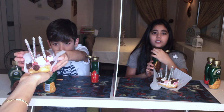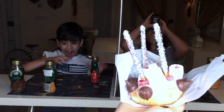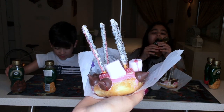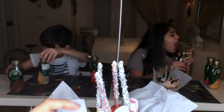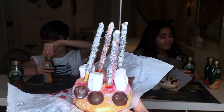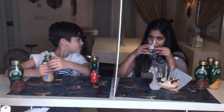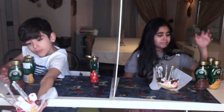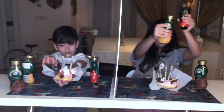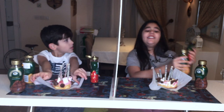Oh my god, the chocolate, it smells so good. It's way too sweet though. No, it didn't taste good. Ooh, my favorites were these two. But this one's not yours. Yeah, okay, that's strawberry. Time for the taste test, my favorite part of the day!